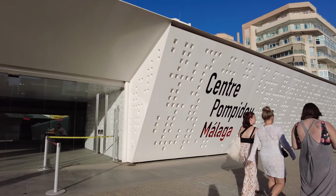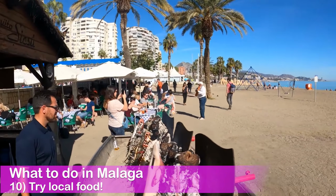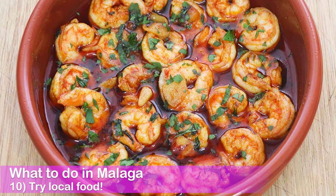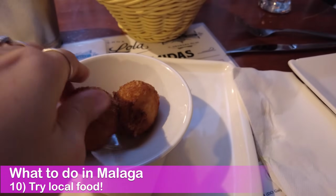And try local food. My favorite local food was espeto de sardinas. You will see this all around the beaches. And then we have eggplants with honey. We have, of course, fried fish and gambas al pilpil. I love that and many more.